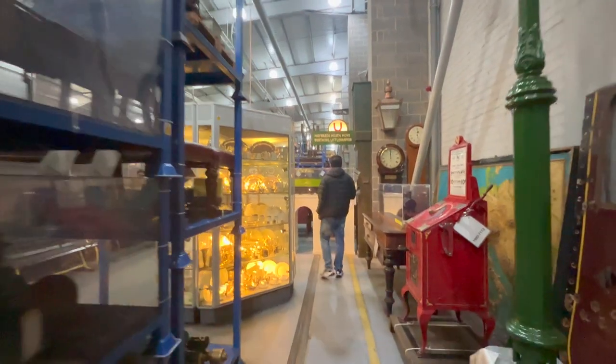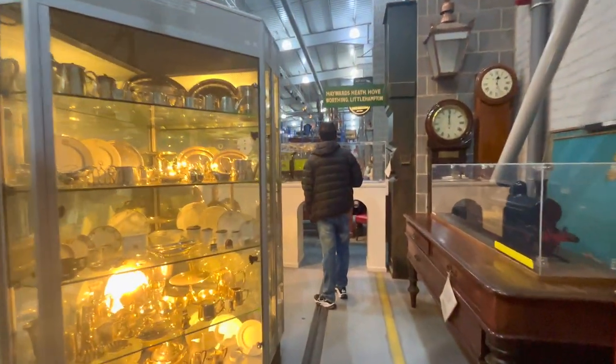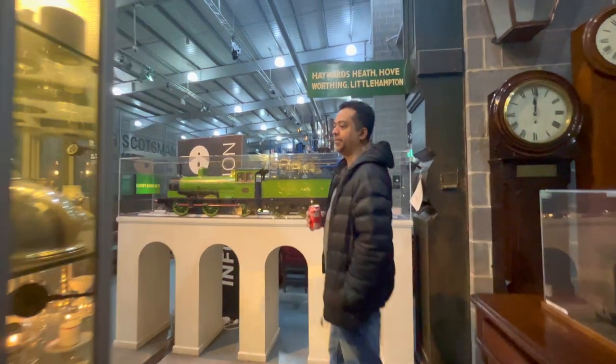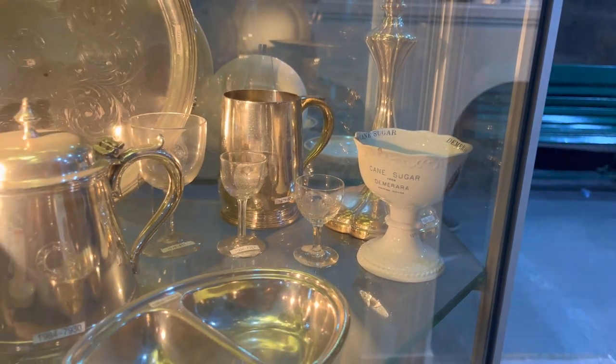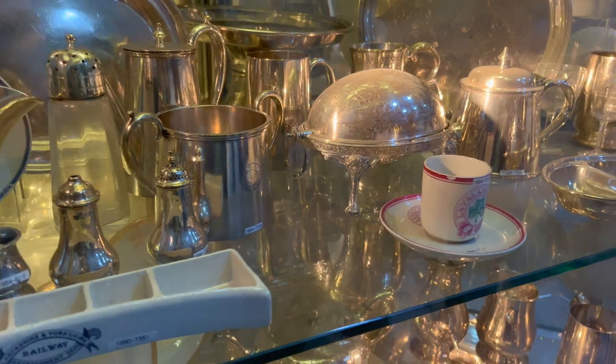These hidden gems are where painstaking efforts are made to restore and maintain the rolling stock, ensuring that these historic treasures continue to captivate the imaginations of generations to come. In essence, the National Railway Museum in York is a haven for railway enthusiasts and history buffs alike.